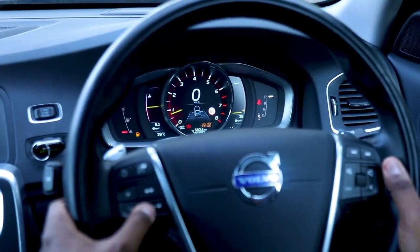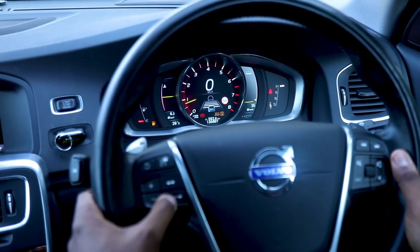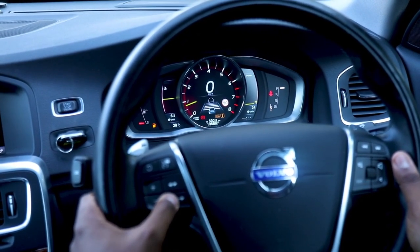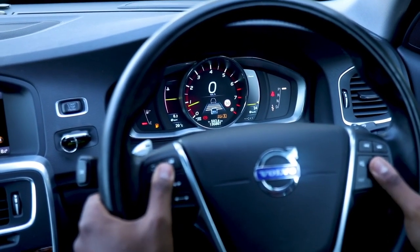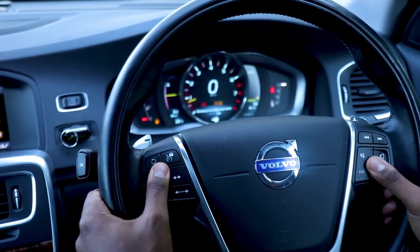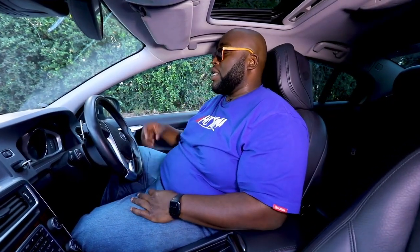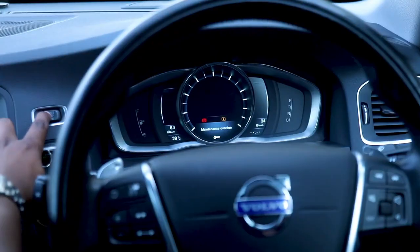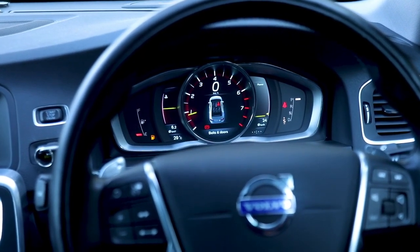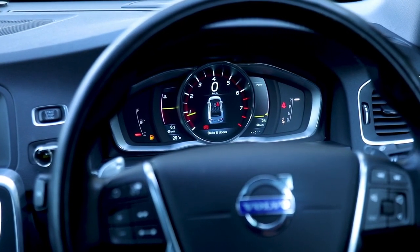Now let's move towards the instrument binnacle. These were the first cars that had a digital cockpit, and I can tell you Volvo have been ahead of their game for so many years, and with this one they really changed the game. In between, you have a full high definition graphical display that reads out speed, temperature, and the details of how much power you're using, and it changes on the gear shift. And then you have the multi-information display that gives you all the necessary warnings that you need when you're driving the car.